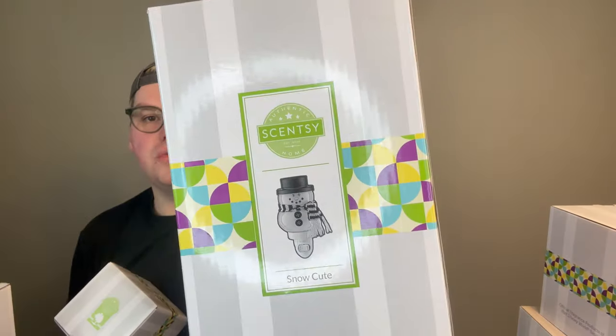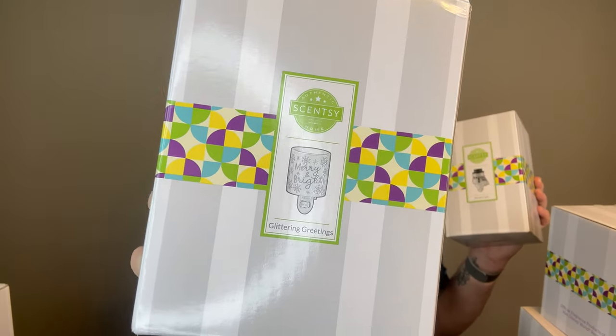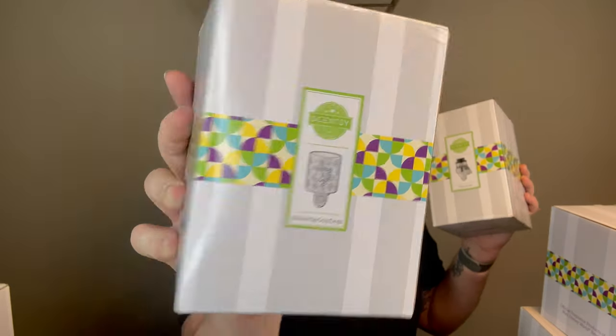And then I picked up two minis. I got Snow Cute, so the matching mini, and the Glittering Greetings mini. So really excited for those. So in an instant for you guys, these will all be unboxed and we will share them.